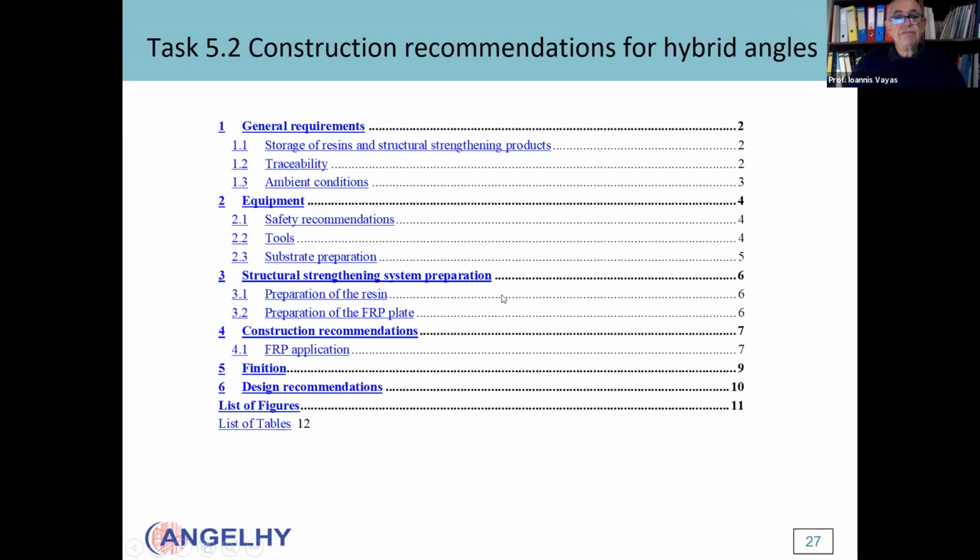Then task 5.2 is construction recommendation for hybrid angles. So it's how to apply the FRP plates to the existing steel towers, and this is a guidance on the construction recommendations.